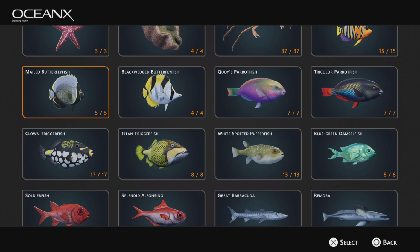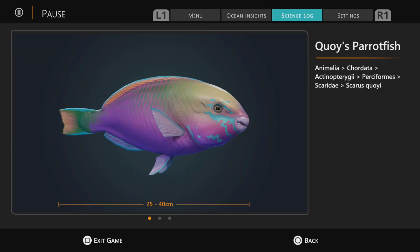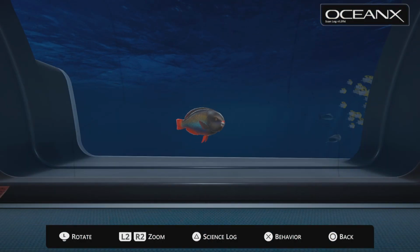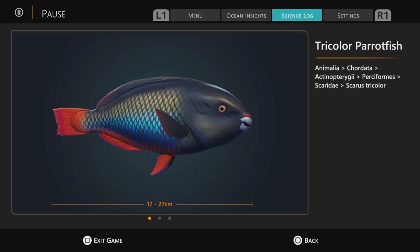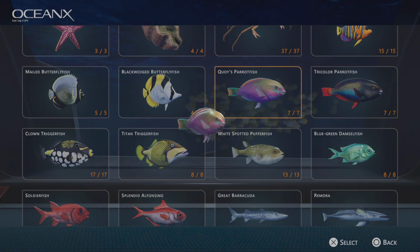So two species from the same genus. We may have the same thing happening with the next two fish. I see the Koi's parrotfish and the tricolor parrotfish. So let's glance real quick at their species. This is Scarus koii, or koi, Scarus koi. And here we have Scarus tricolor. So indeed, parrotfish indicating the genus Scarus, and then the kois, which we'll look at first.